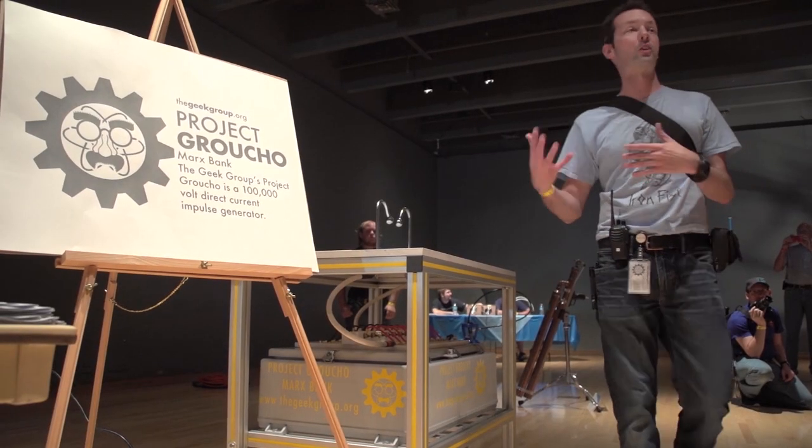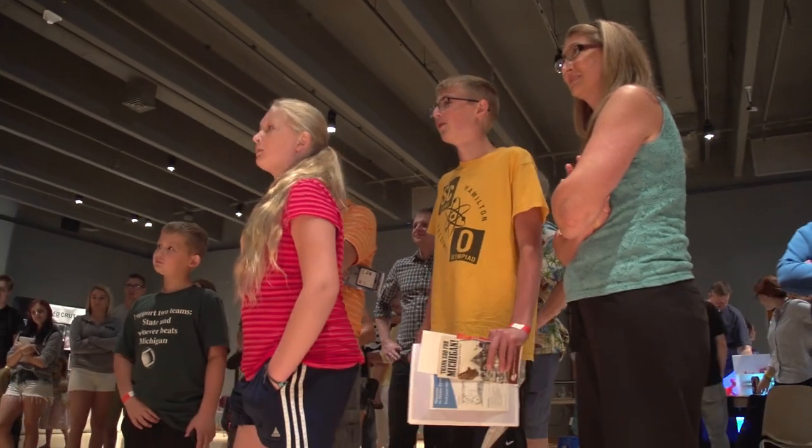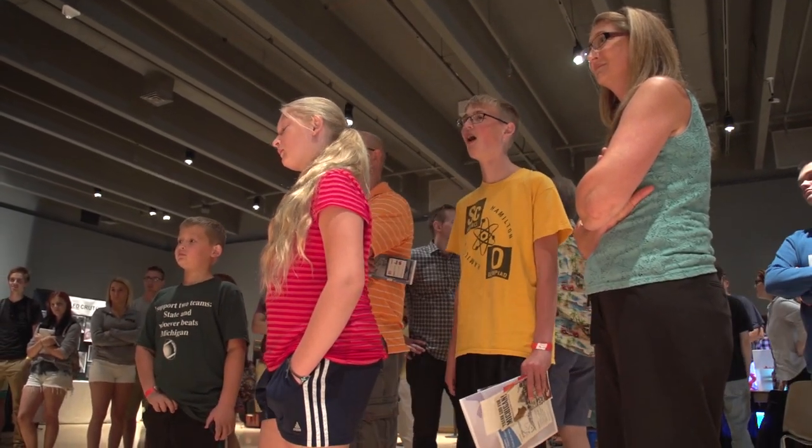When everything works and it's all firing, it looks like this. It's 100,000 volts going across the two outputs.